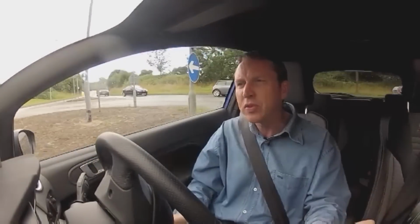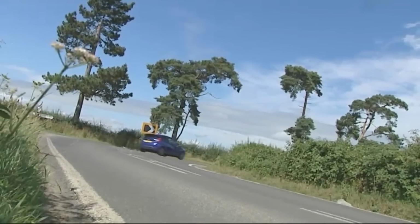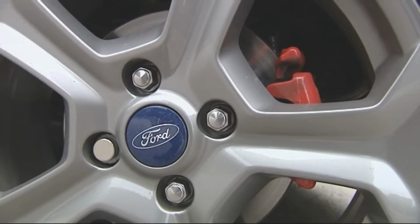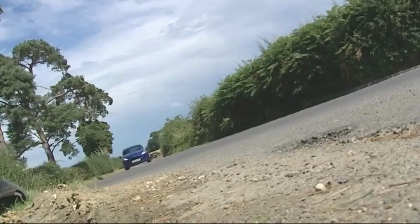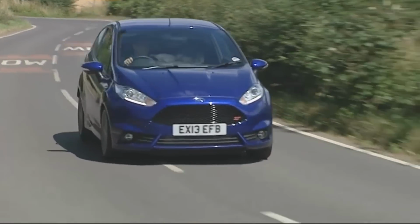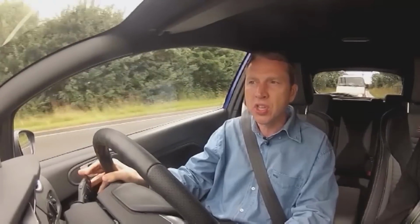The reasons why really speak of the depth of development that's gone into this ST. Take the beautifully slick 6-speed manual gearbox, for example, or the all-round disc brakes, a Fiesta first. And all these elements were honed to perfection by hundreds and hundreds of tyre-squealing kilometres around the fearsome Nürburgring Nordschleife racetrack in Germany. That's where they got the steering just right, even though you don't get a variable ratio setup like that fitted to the larger Focus ST.